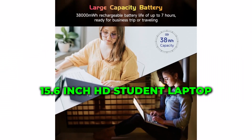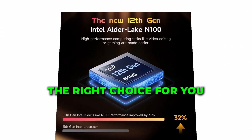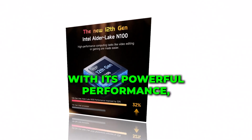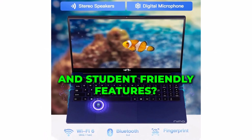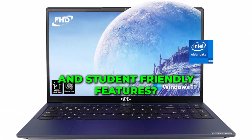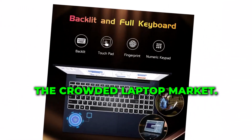So, is the Nimo 15.6 FHD Student Laptop the right choice for you? With its powerful performance, sleek design, and student-friendly features, it certainly stands out in the crowded laptop market.